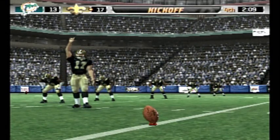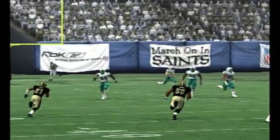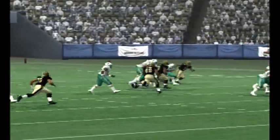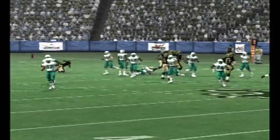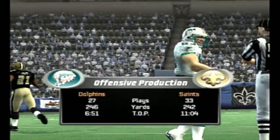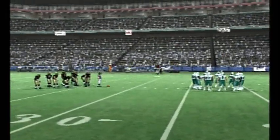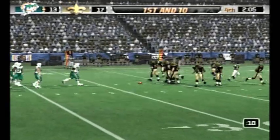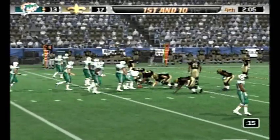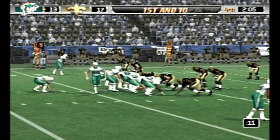Berger looks like he's just about ready to kick this one off. They'll return this one. From the 9-yard line, the 20 loses the defender. The Dolphins will start the drive from the 33-yard line. Two-minute warning coming up. Chambers is on the left side of the formation.